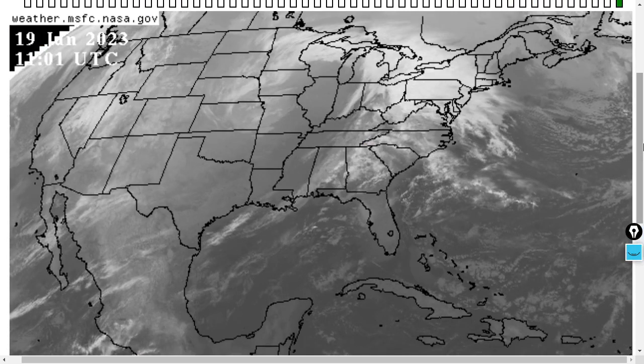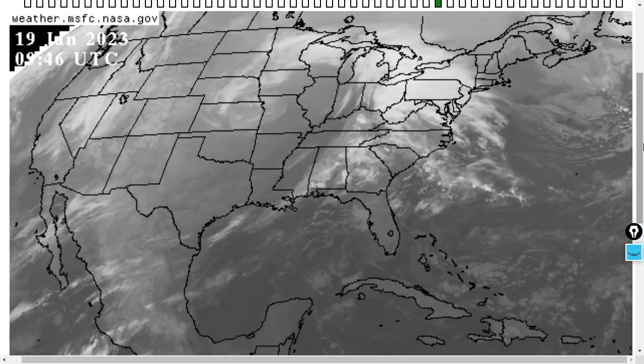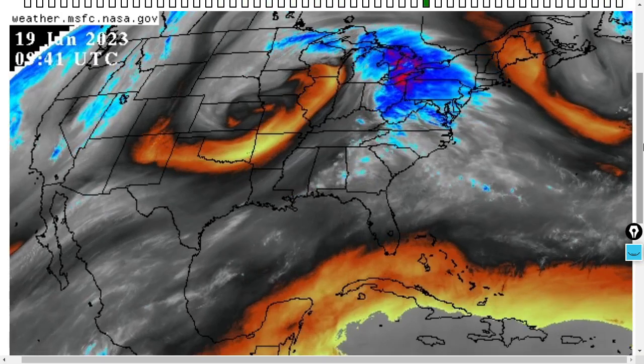There is the shortwave radiation infrared satellite showing clouds and fog. And there is water vapor.